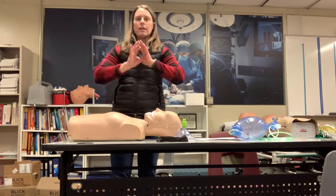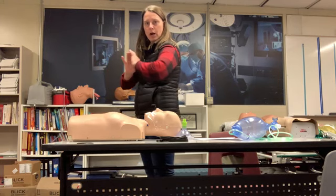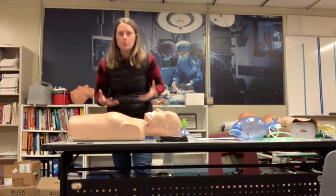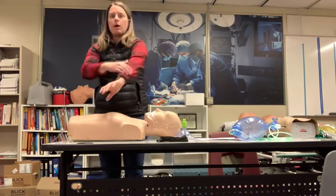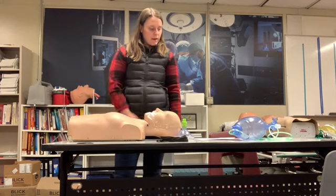And the goal is not to be using your arms. Sometimes I see students in there, this is exhausting. CPR is exhausting enough without having to rely on arm strength. You want to use your body weight to have that compression. So I'm leaning over and using my body weight while my arms stay stiff. That is going to be the easiest way to do that and the most effective way to do that.